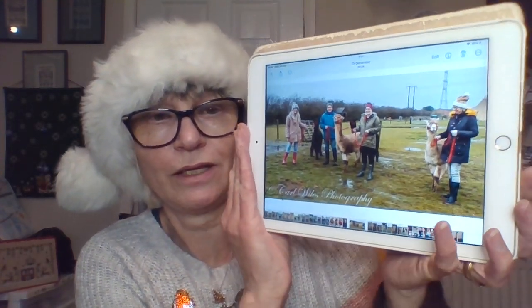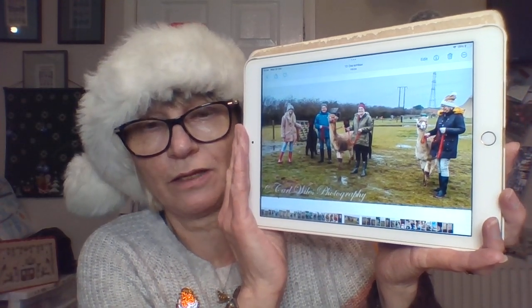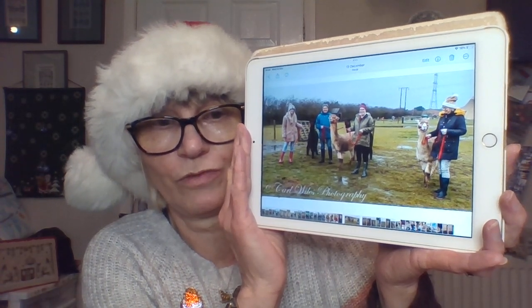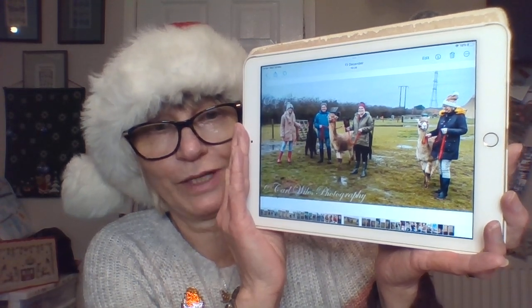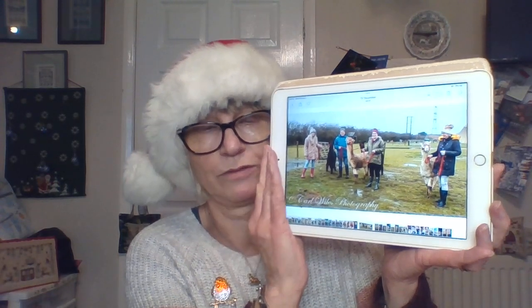Absolutely loved it. So we got to walk those four chaps and then we got to feed the ladies. And I had a very, very tender moment with one of them. She gave me a little kiss, which was lovely. So yeah, that was absolutely fantastic. As I say, we were poorly, but we absolutely made the best of it.